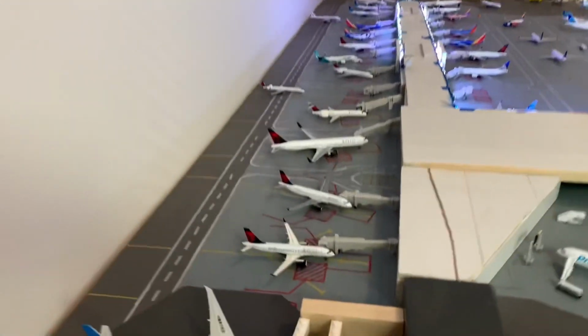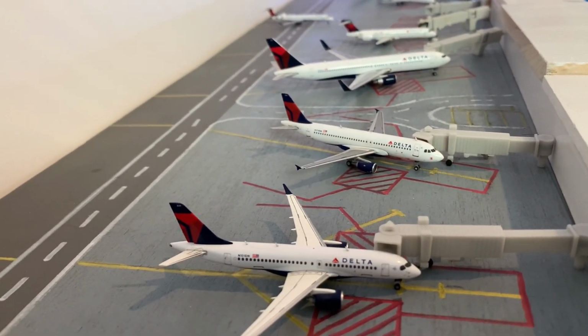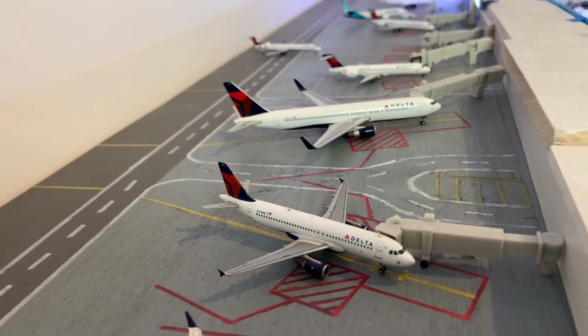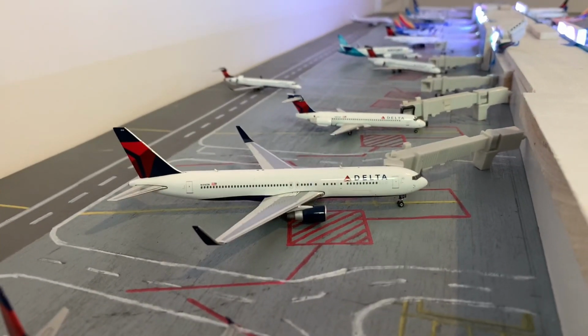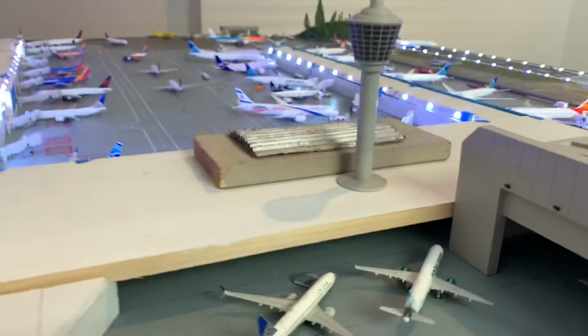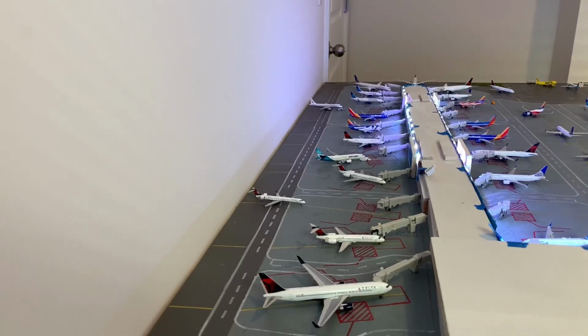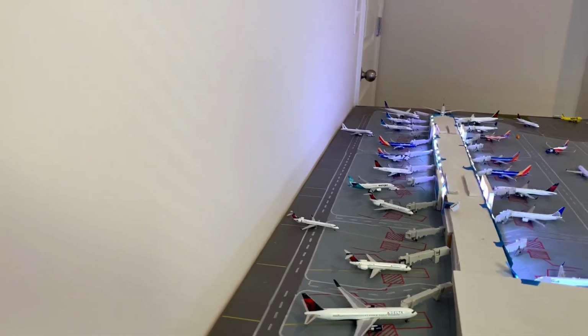A few more Deltas here in the B concourse. We've got an A220 in from San Antonio, heading out to Newark, and an A320 in from San Diego, heading out to Washington National. And right here is the 767-300ER, heading out to London Heathrow. He got towed over from the hangar here. He came in from Santiago this morning.